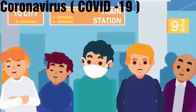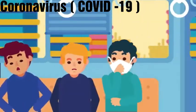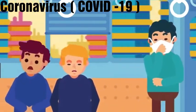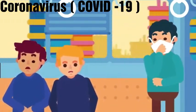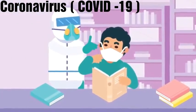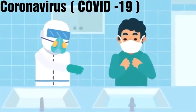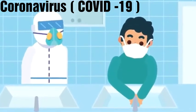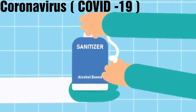To protect yourself from the virus, try to avoid contact with people who display symptoms similar to those of pneumonia or the common cold, like coughing or a runny nose. Don't touch your eyes, nose, or mouth with unwashed hands. Wash your hands frequently with soap and water and scrub for at least 20 seconds. Use alcohol-based hand sanitizer when possible.